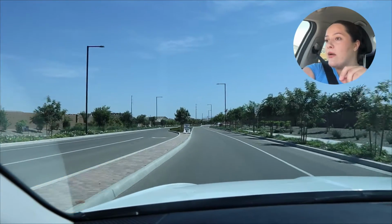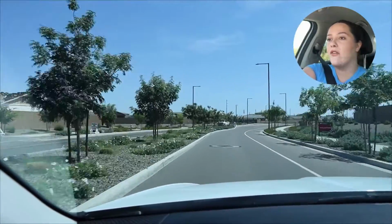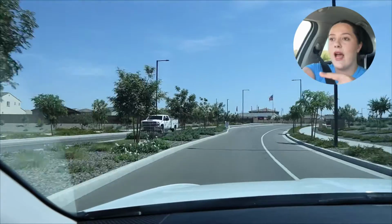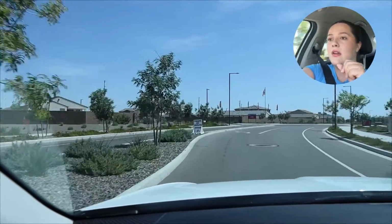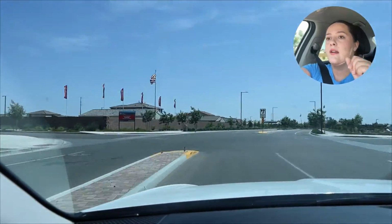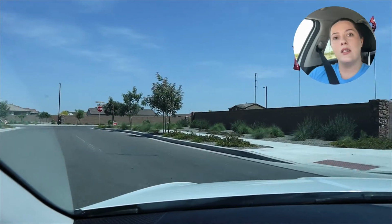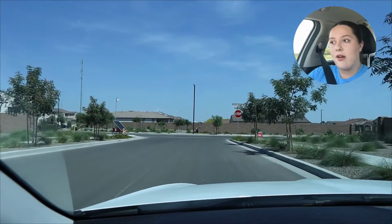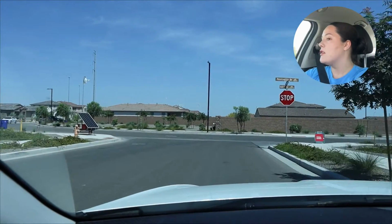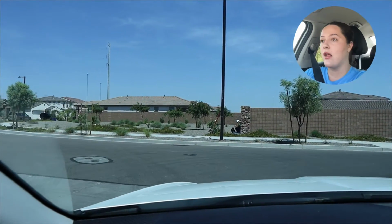But let me go ahead and cruise through some of these areas. I haven't been on this side of the community yet, so I want to drive through here and check it out. This is their Discovery collection. Each collection also has different floor plans, different lot sizes, things along those lines.